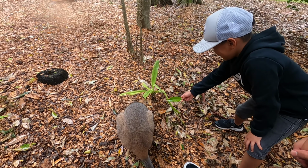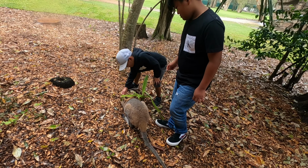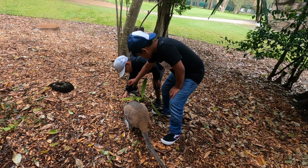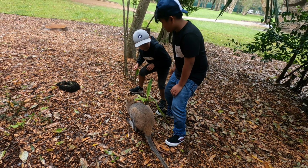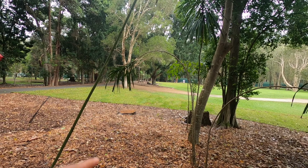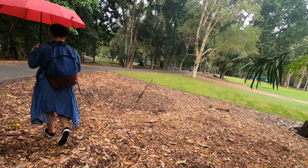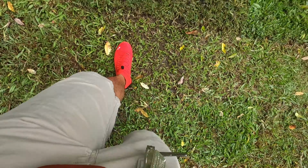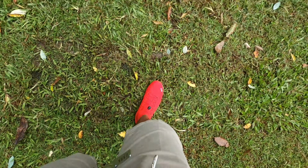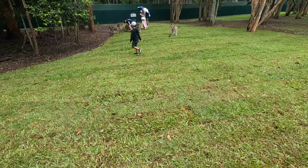Oh, big bro too, big bro. Is he nice? Is he nice? So we'll go there. A pack of kangaroo is there. I want to touch. Oh, there are a lot of kangaroos. Let's go. Grab some meat, Khalil. Oh, here's the pack of kangaroo, guys.